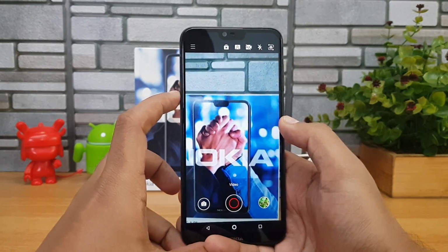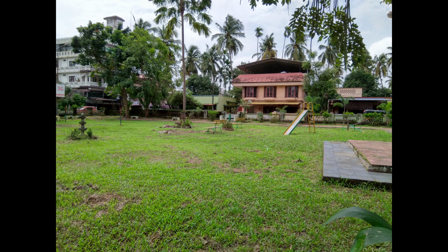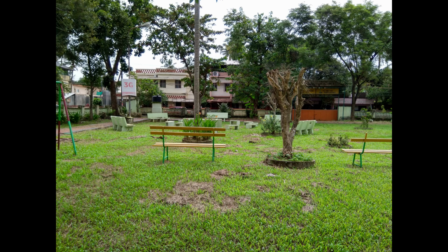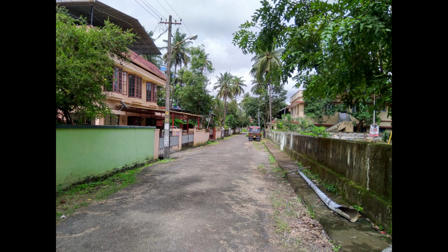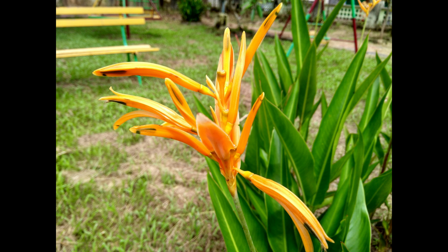So now let's have a look at some of the samples we have taken with this device. So here are some of the samples we have taken with the Nokia 6.1 Plus. So overall we feel this is definitely a good camera based on our first impression. So we'll be talking about the camera in detail, including the selfies, low light performance, and also the portrait mode in depth. So stay tuned for that video.